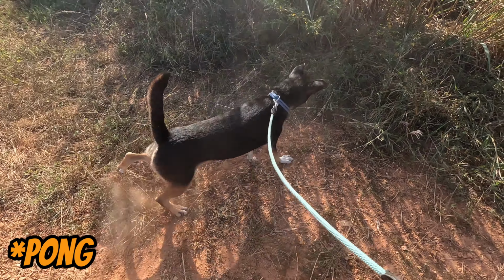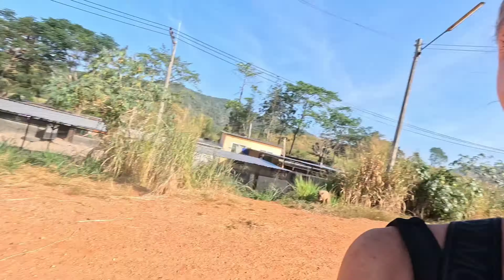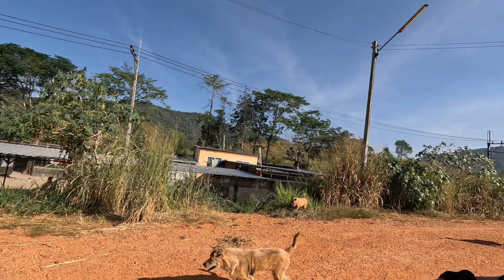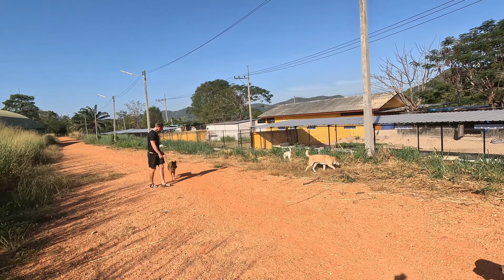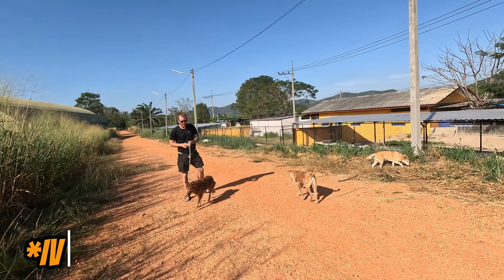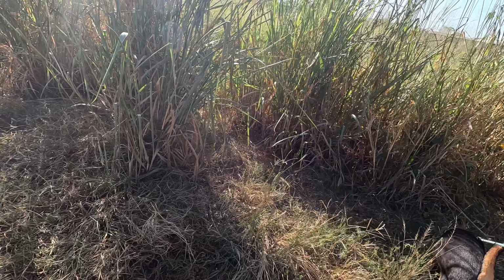Taking these dogs for a walk. There's like 50 of them. And this one's name's Bong. Frank's got one too. She's a bit shy, but I'll show ya. What's your dog's name? I don't know. She's so cute. I know. Come on.